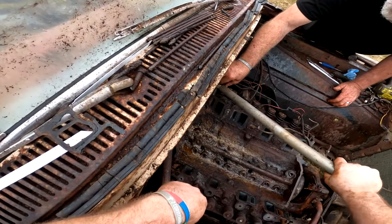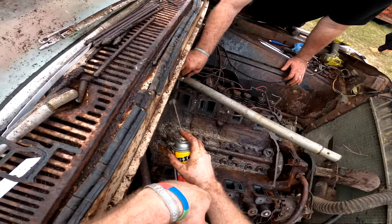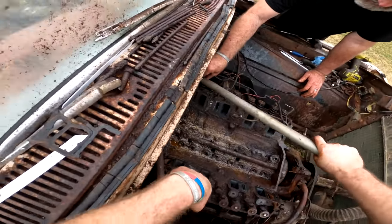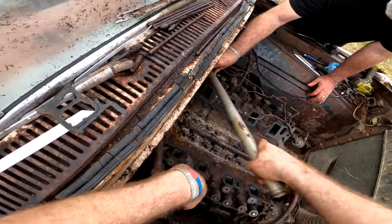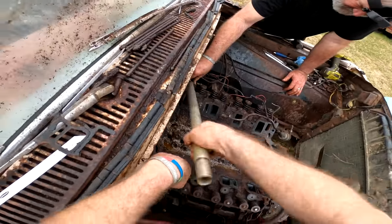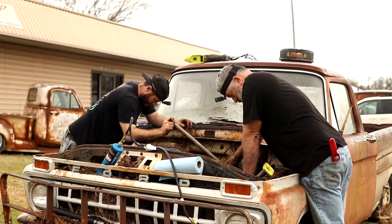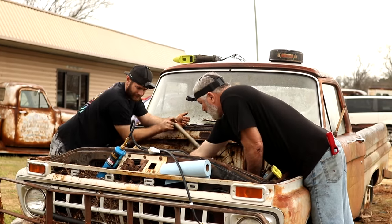I think it is. Yeah, let me give it a little spray. Guess that's better than breaking it off, huh? Yeah. So other than just cutting the exhaust now. Cutting the exhaust, and I believe that is it. Wish I could get on them bolts and just take it loose at the flange there, but looks like it'd be a pretty good chore.